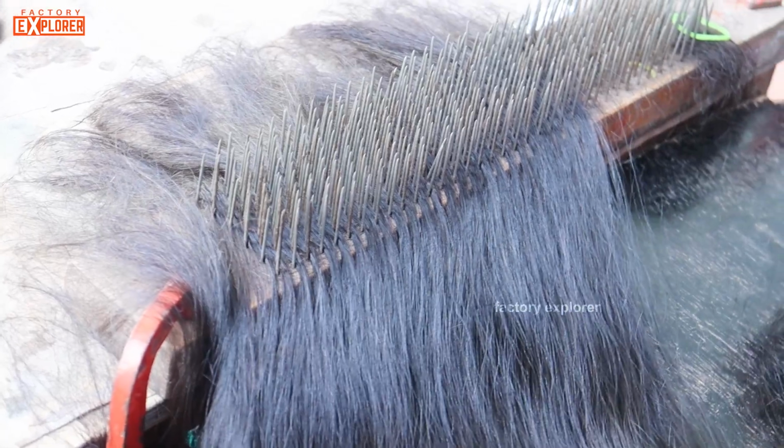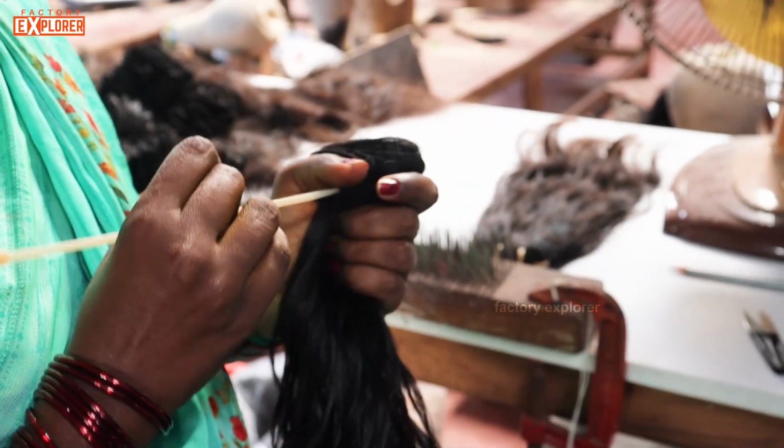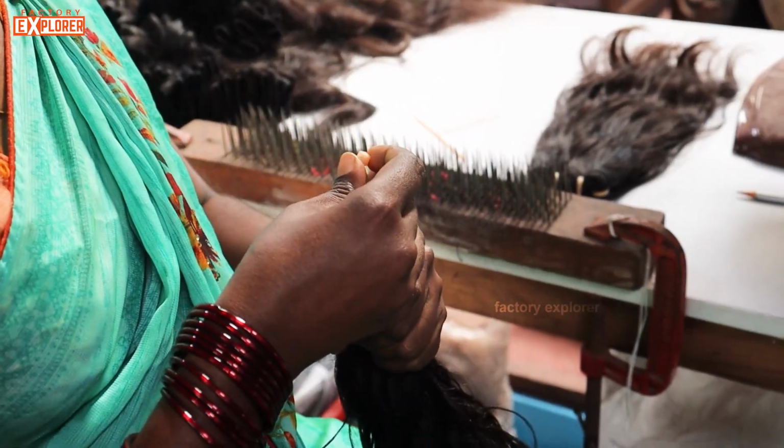Once the weft is completely cleaned and hackled, we tag the hair and wash it again, dry it in natural sunlight, then comb the hair, neatly pack it and ship it. That's it. So this is the tagging process, you can see.